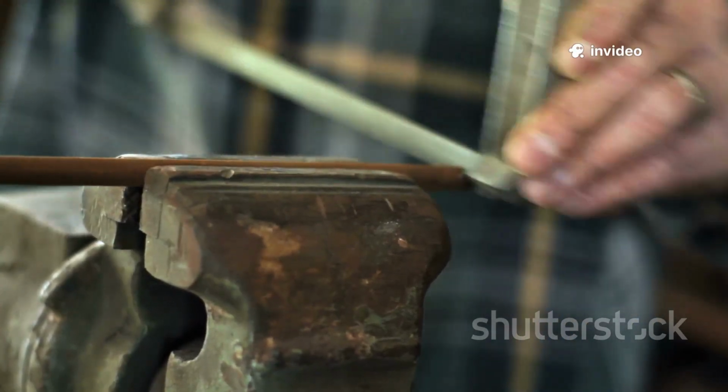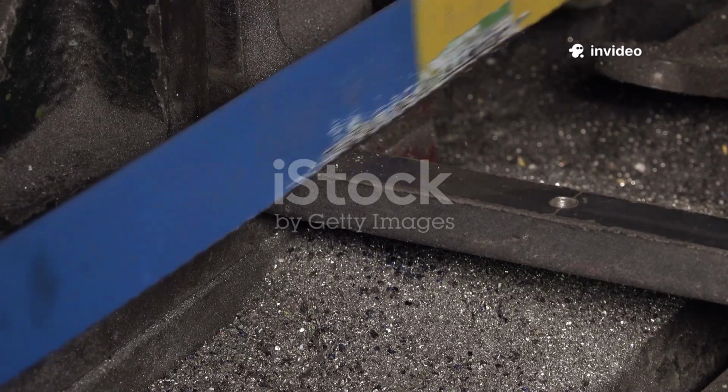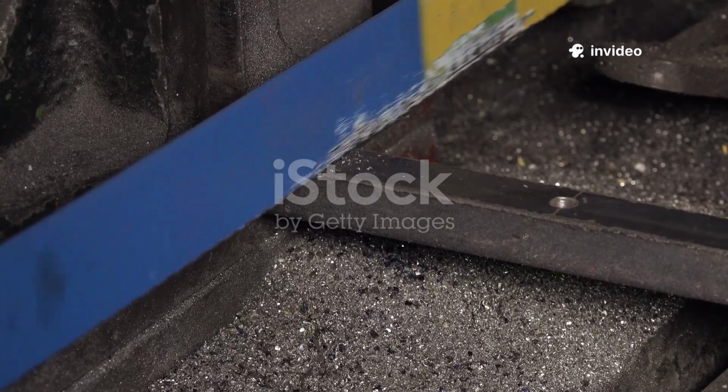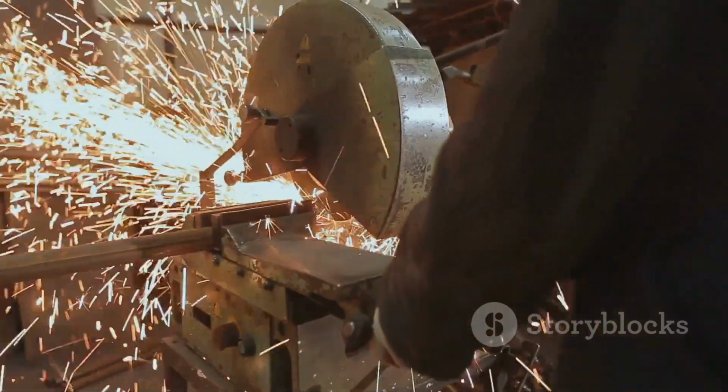Picture a metal frame with a thin, sharp blade. That's a hacksaw. I use this when I need to slice through metal pipes, plastic, or sometimes even wood. Plumbers, welders, and electricians practically live with these things in their toolboxes.